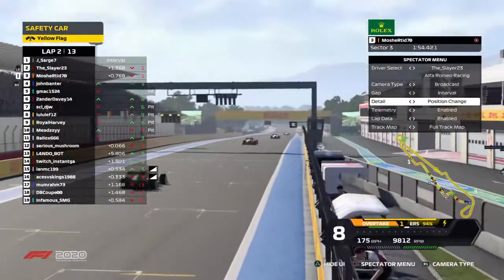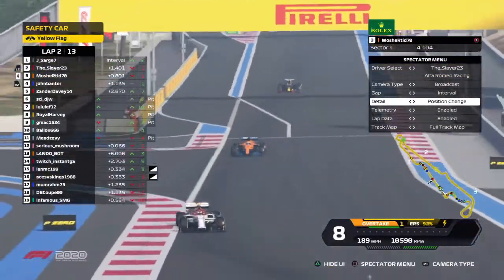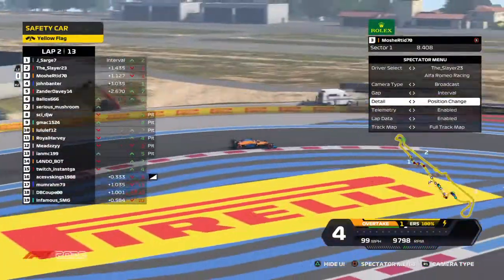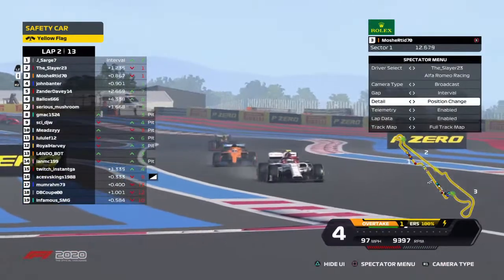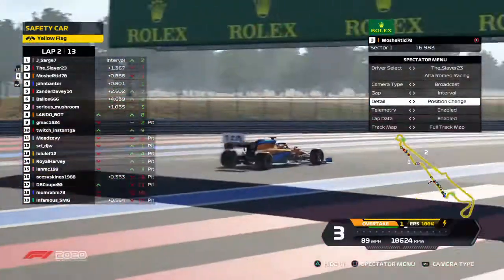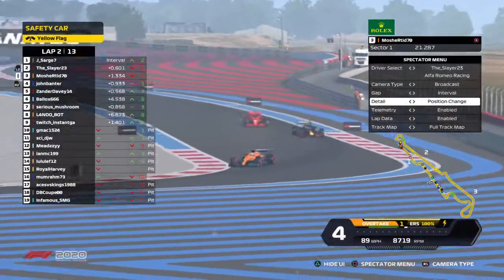And at the back we see some drivers who had terrible starts. Infamous dropping to last place. Mumran dropping down 13 places, so he started 4th, he's 17th. And Coupe was 6th and is now 18th. Aces versus Kings had a bad start as well. He's dropped to 16th and is in the pits.